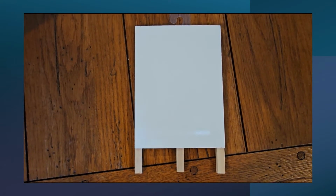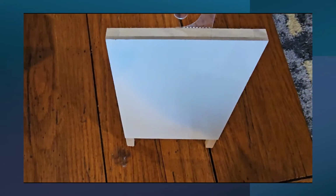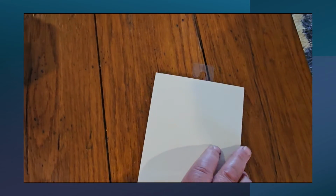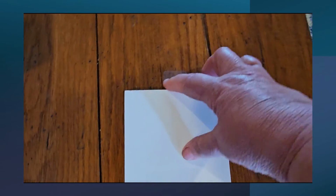These are the Dollar Tree whiteboards that we are going to be using for this project. These are easels, so you can see they stand up. And so you can see that they come right from the Dollar Tree. And we're going to be taking this plastic piece off as well. So we will get started.